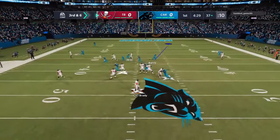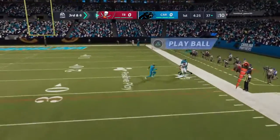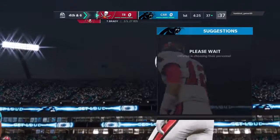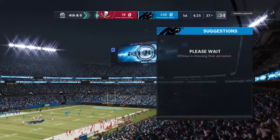Brady. Strong coverage by Carolina. And on we go to 4th down. Incomplete. He was covered by Donte Jackson.